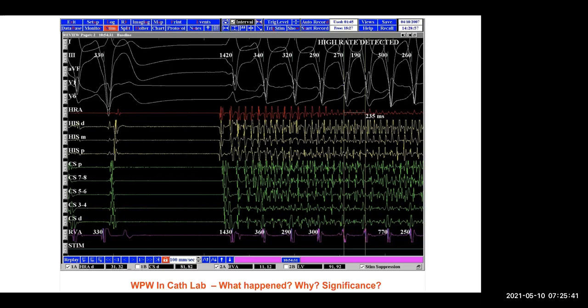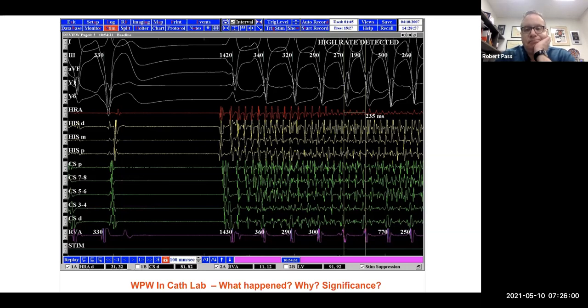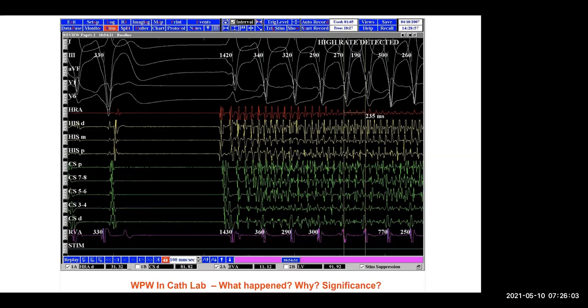So if I look at the ventricular channel, I see that there are QRSs, right? And then in between of them, I see a lot of other signals in atrial, let's say, His and coronary sinus leads, which makes me think that it's some kind of an atrial fast rhythm. It is probably atrial flutter, because in the high right atrium channel, the signals seem to be at a regular rate.